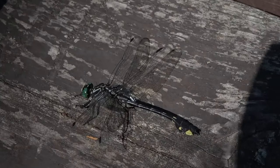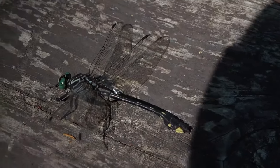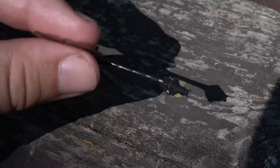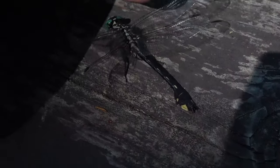Well, down by the river, there's been a lot of clubtails flying around. I've seen 3 or 4 species easily. Here's one of them. Just caught this one stunned on the side of the river, so decided to bring him back and take a quick video of it. Really gorgeous. Kind of light blues. And you can see how big that club is there, hence how they get their name, clubtails. Really beautiful dragonflies. One of my favorites.